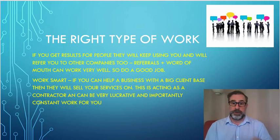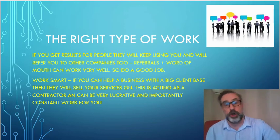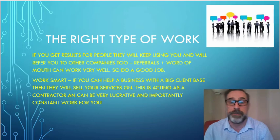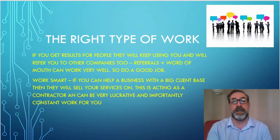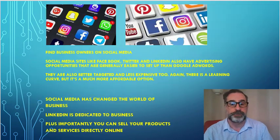There might be people who do exactly the same thing as you, who are much larger, who you may be able to sell up to, and they have a big client base that you'll be able to tap into through them. That could be very, very lucrative and constantly give you regular income, which is very, very important as well. Regular income is the best thing to have.